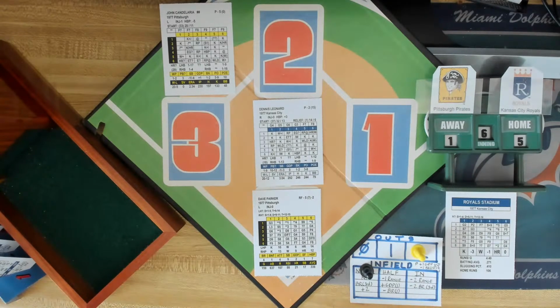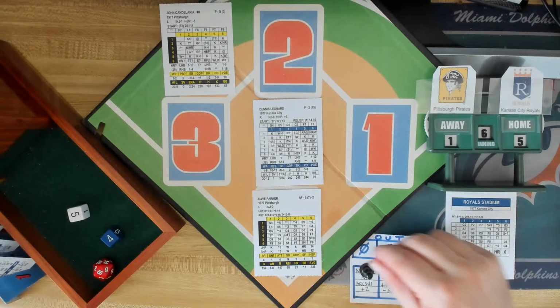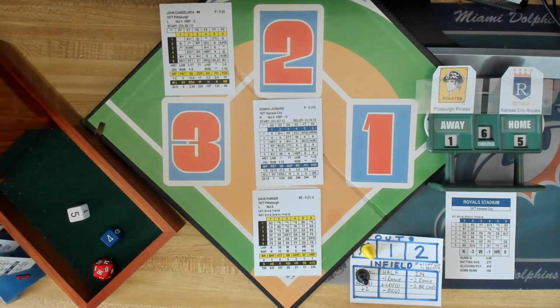Bears Den 007 joins us at Royal Stadium. We're in the top of the 6th. Leonard's pitch, 2-5. That is a possible error. Parker, 4-5. That's a ground ball to second base. The ball is hit to White. Error rating is a 3. That's a 16. White will make the play. Throws to first. And that is a 1-2-3 inning for Dennis Leonard.